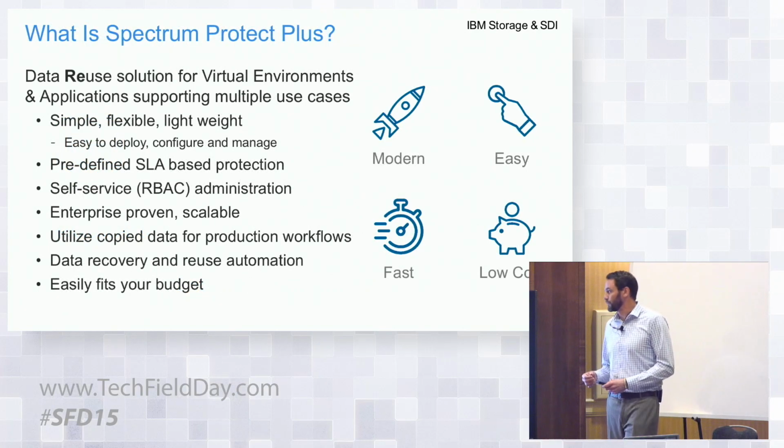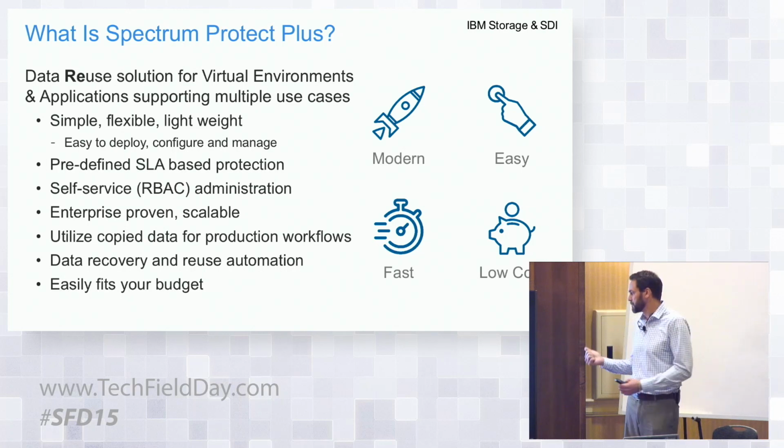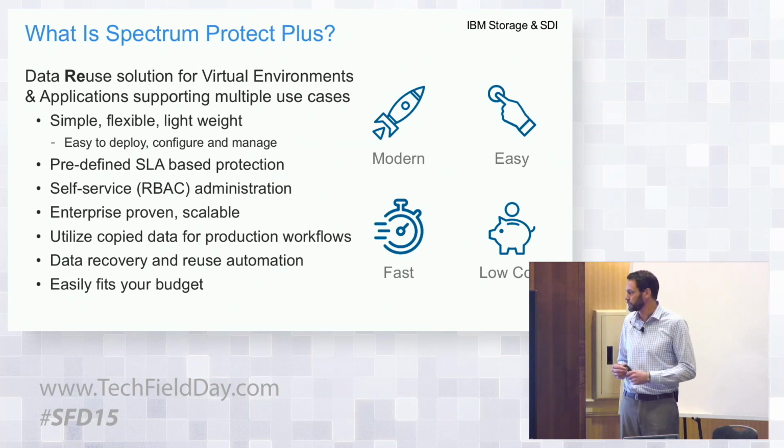So, what is Protect Plus? It's based upon these 4 design principles of being modern, easy, fast, and low cost. What do we mean by that? Well, one, it's very simple and lightweight, flexible, and easy to deploy. Steve mentioned our standard deployment model is a single OVA file. Steve mentioned customer testimonials. I spoke with one in the UK last week who validated our statement that you can literally be backing up data within 15 minutes with the product.